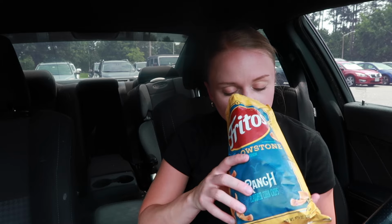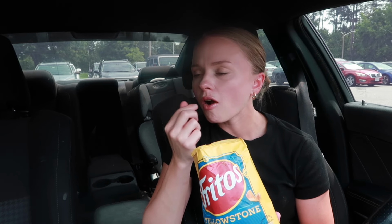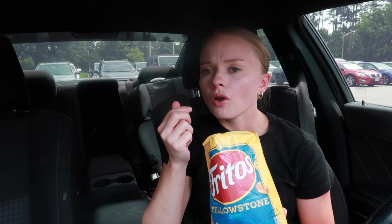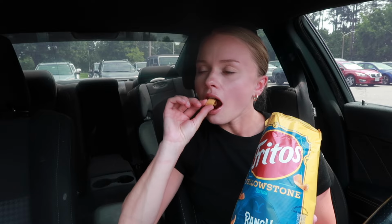Now, okay, first up, I want to start with the Yellowstone Fritos because they sound really good. First impression, smells like Fritos. Not really saying a lot though. Now let's give it a taste. Is it gonna taste like ranch or is it just gonna taste like Frito? Okay, one thing I will say about Frito, these regular Fritos or the spiral ones, like these, they are on it with the flavor. This is a 10 out of 10.